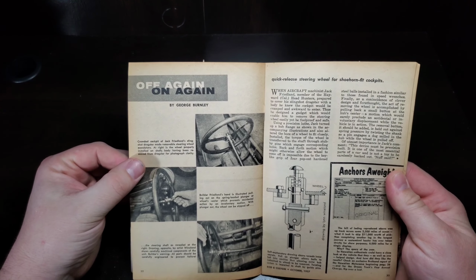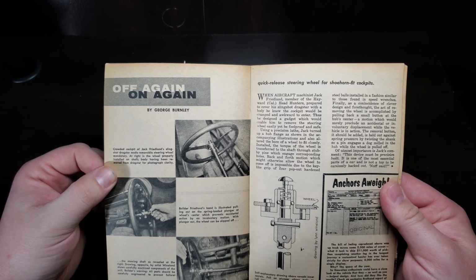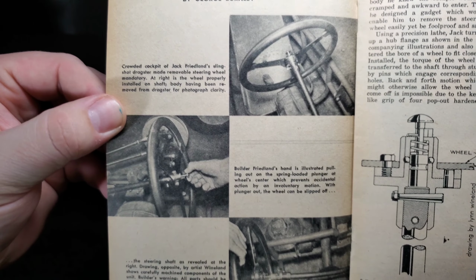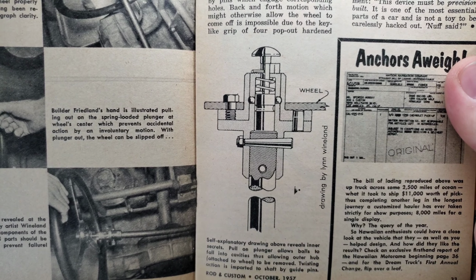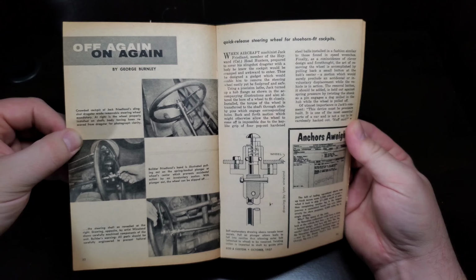Off again, on again. A quick release steering wheel for shoehorn fit cockpits. Oh, a quick release drag racing wheel. There is the mechanism. Not too different from what they are today.